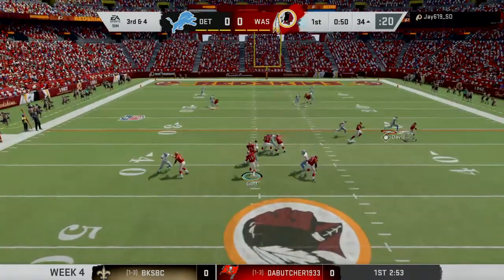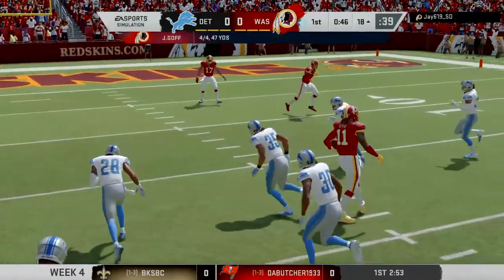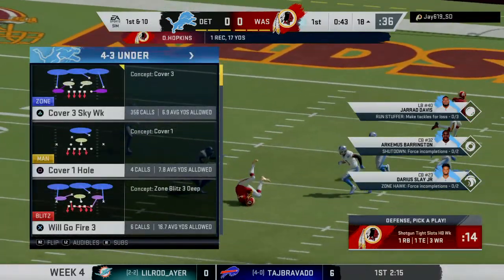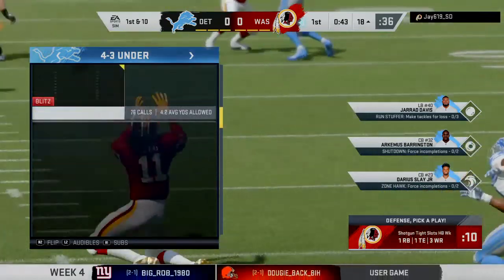From the gun, here's Goff, and he's got the completion to Hopkins. And it's going to be another first down as they'll get him to the ground at the Lions' 18. How about the start throwing the football? 4 for 4 on this opening drive.